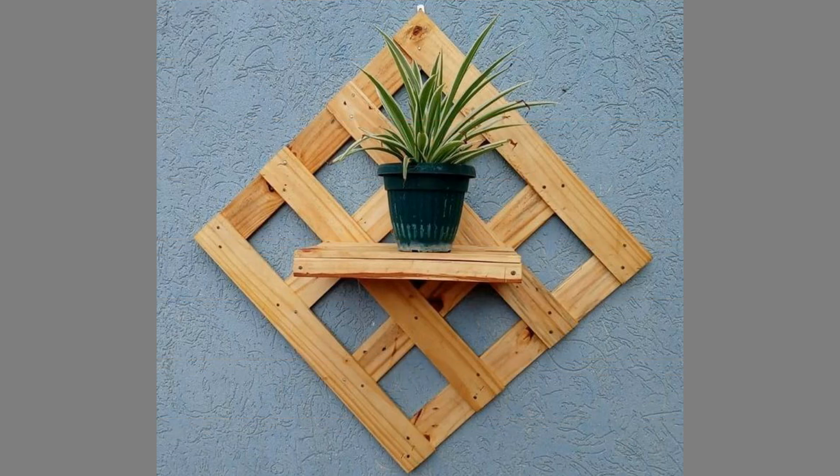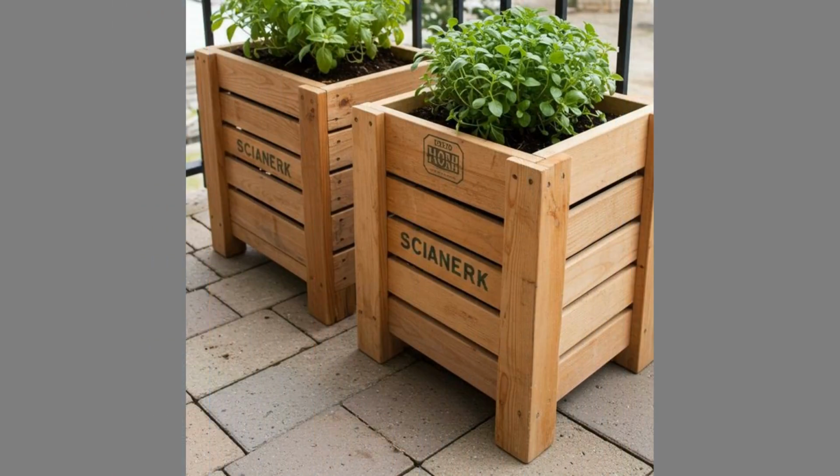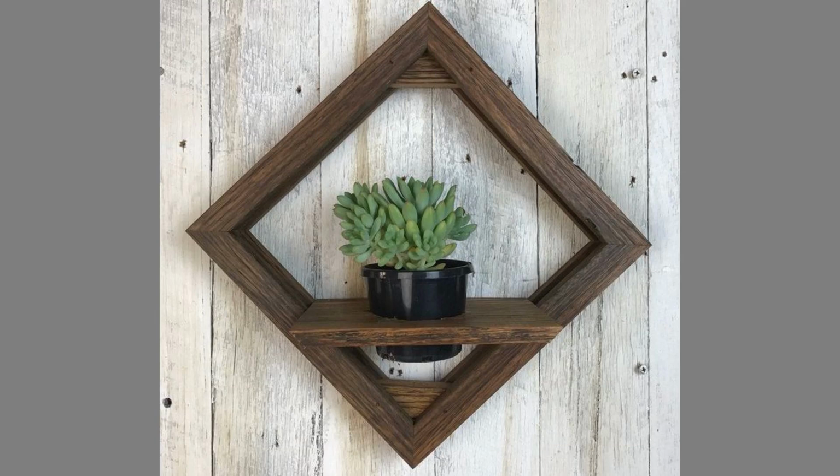In addition to their aesthetic appeal, wooden craft pieces can enhance the emotional atmosphere of a space. Wood has a natural warmth and texture that can create a cozy and inviting ambience. The tactile quality of wood invites touch, fostering a sense of comfort and familiarity.